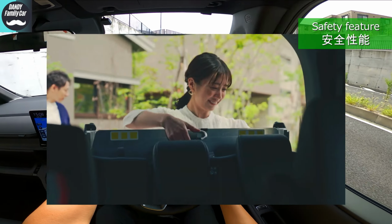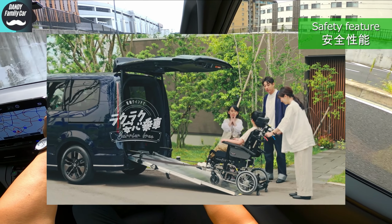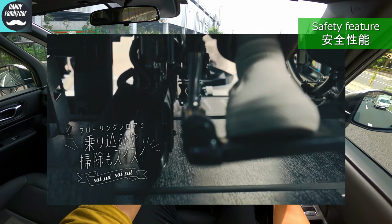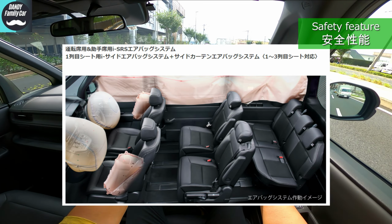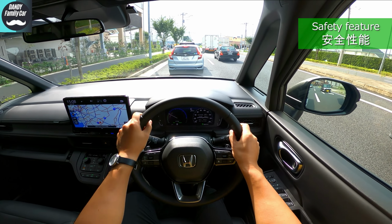In this development, they actually responded to the requests of physically handicapped people as much as possible. The birth of the baby means the parents become grandparents. This is a family car which cares for all generations. The airbags are installed at a total of 6 locations: driver, passenger, side, and big curtains.